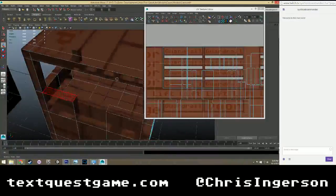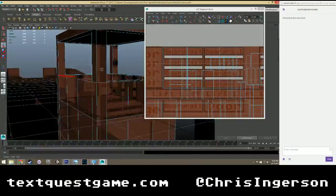It's nice and fancy, and I bet it looks great, but I can't tell because Maya isn't rendering it properly.